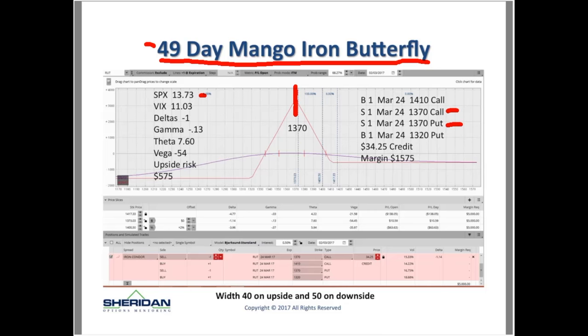Another question says, Dan, if you have a bearish opinion, could you make the call side wider than the put side? You could. You can make the call side wider than the put side. If I had a bearish opinion, I'd probably start the butterfly more balanced and not unbalanced.